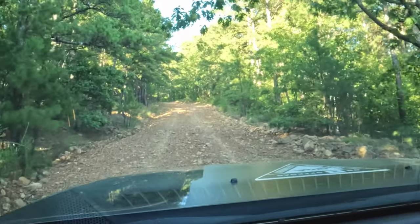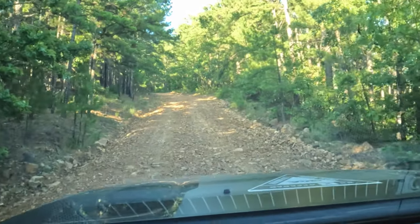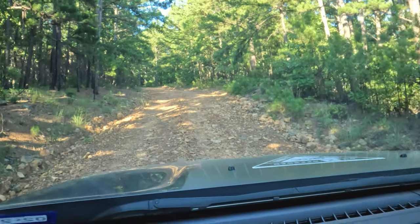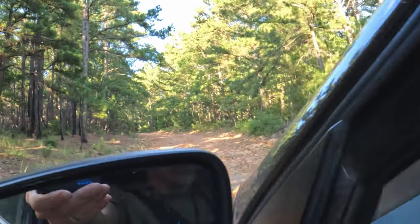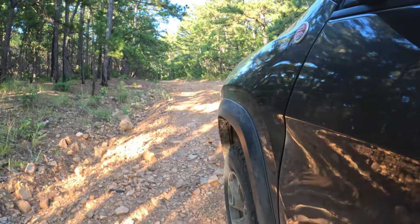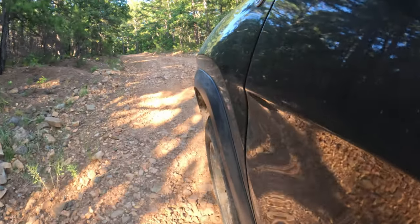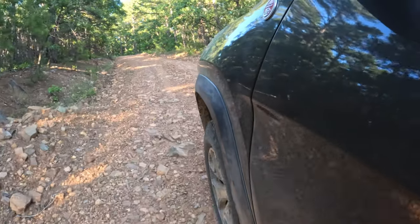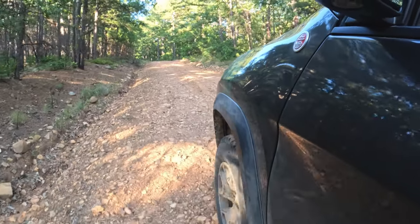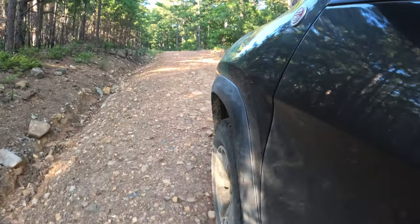There was one area of the trail that had a tree across it, and I do always take a chainsaw, and I had it in the back, but there was enough room that the Cherokee just did fit under. I did have to take my Rotopax gas can off of the rack that I had mounted up top because there's no way it would have fit. So we just, maybe by about an inch, made it underneath that tree.